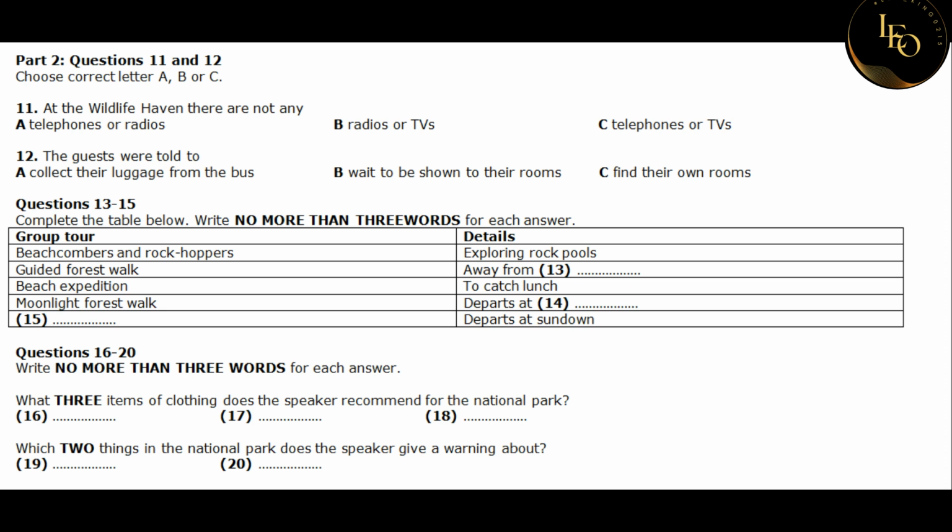Tomorrow, there is a Beachcombers and Rock Hoppers tour exploring marine life in the rock pools along the beach. Or, if you'd prefer to go inland, there's a guided forest walk that takes you off the walking tracks. If you want to catch some lunch, you could join the beach fishing expedition. And at night, you'll see there is a moonlight forest walk that leaves each night at 7 p.m.